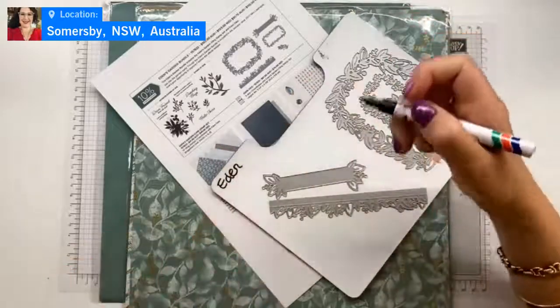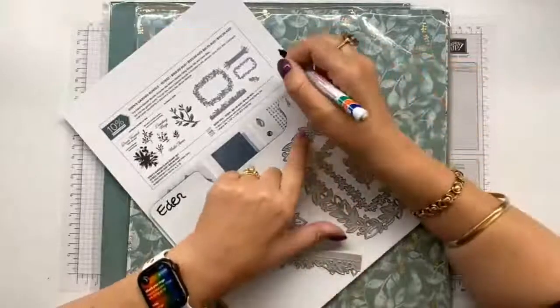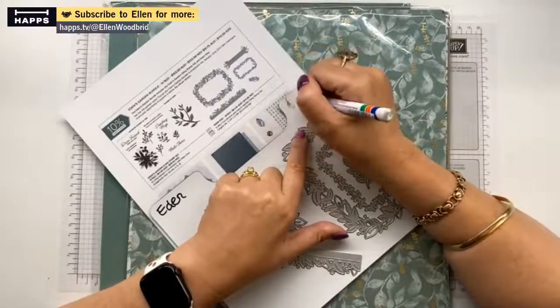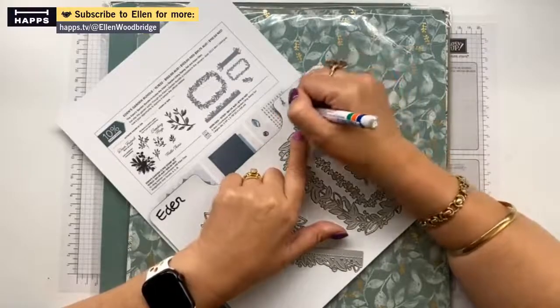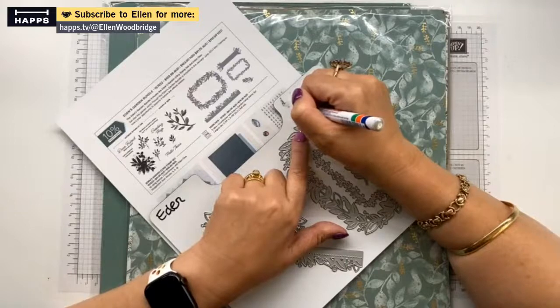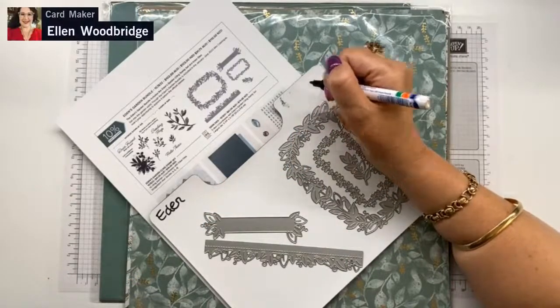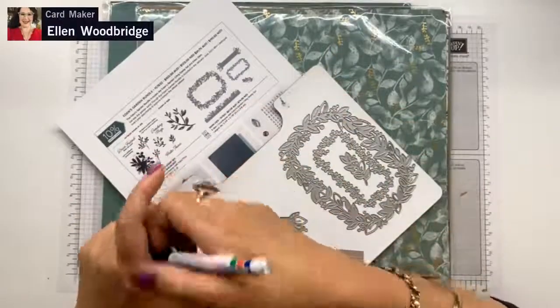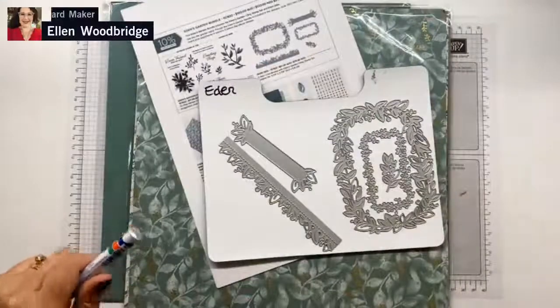So I'll just call them Eden because it's fairly obvious they're dies. And I shall put the price here and leave the top line. It only shows me the price of the bundle. But that's okay because that's all we can purchase at the moment. So at least they are named.